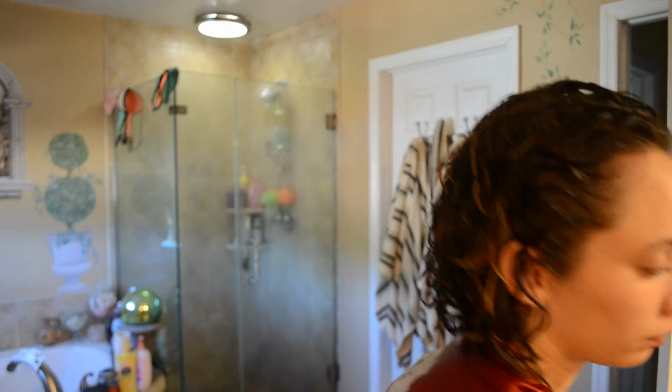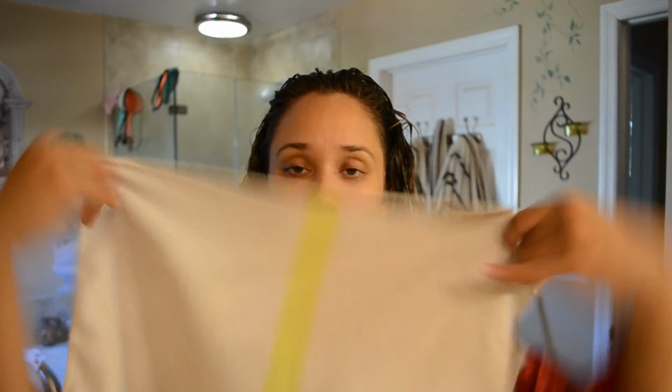I didn't actually buy this. Again, this was another product that my Aunt Damaris gave me because she had so many products and she saw what I was doing with this. So again, I'm very grateful to you, Aunt Damaris. And for the last step, microfiber towel.